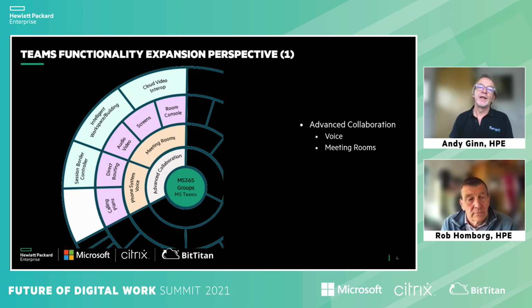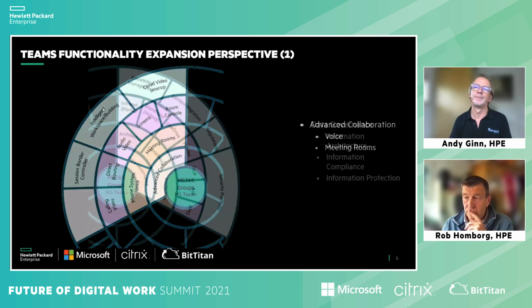Well, that's true. That's one element of Teams, and obviously there are a number of services under the covers, as we've talked about, SharePoint, OneDrive, Exchange, etc. What about document collaboration in Teams and the experience for users around that?